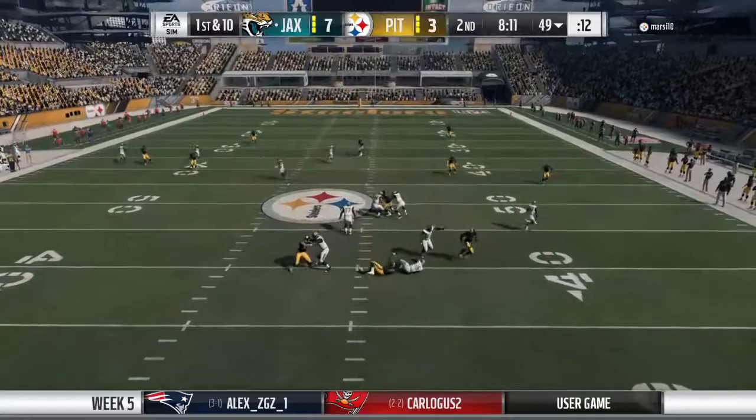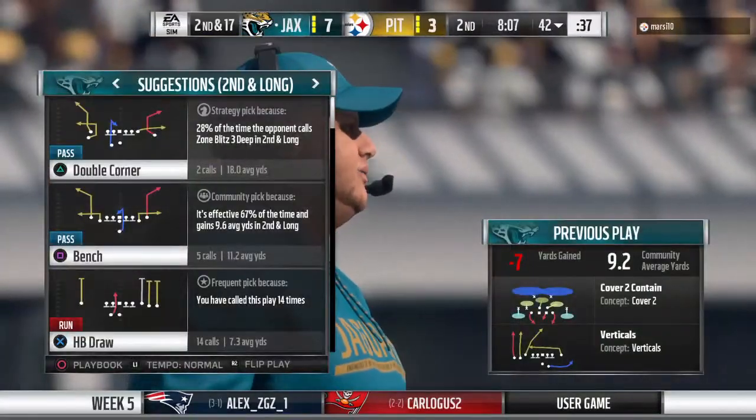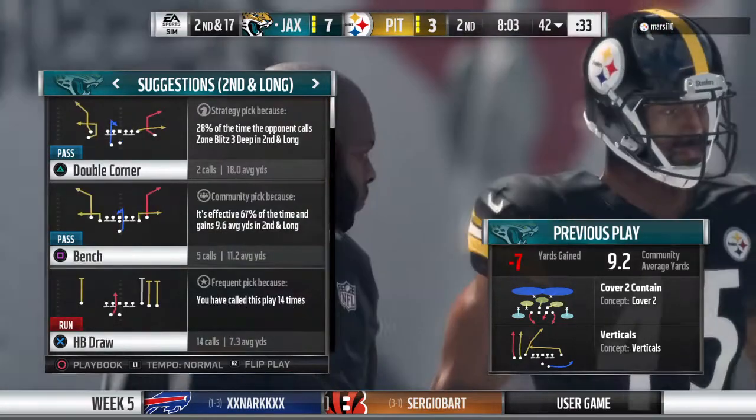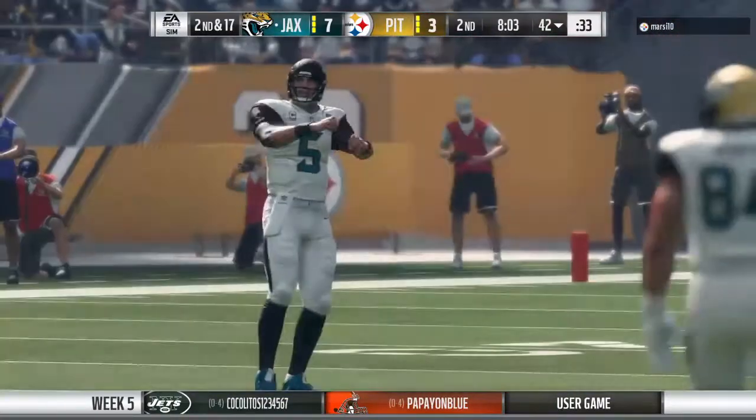First down, Bortles. Pressure comes, and the Steelers take him down. Stephon Tuitt in there to drop him for his 5th sack of the year. He was superb a week ago, 3 sacks in that affair. Now one here in the second quarter.